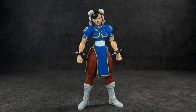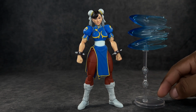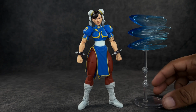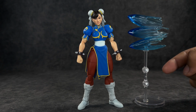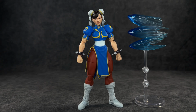Anyway, she does also come with her kicking accessory, which I currently have pegged into the stand. This is a translucent blue that is very, very dope, man. I love that they included this. And it pretty much looks just like the SH Figuarts version, except for the fact that this one's blue, that one's yellow. And the stand, I think, actually is better on this one. So I'm all over it, man. These accessories are dope. I'm digging them.